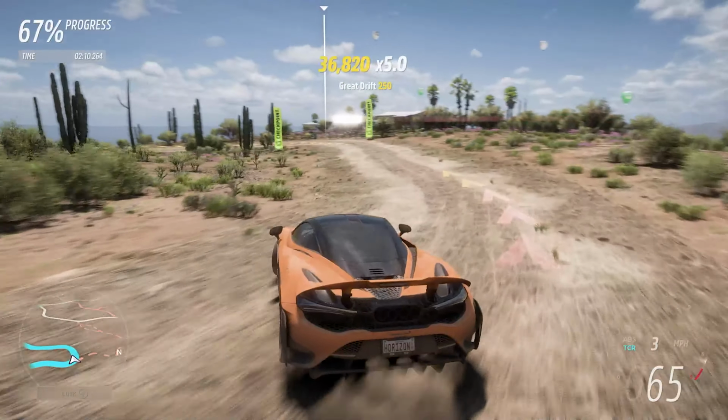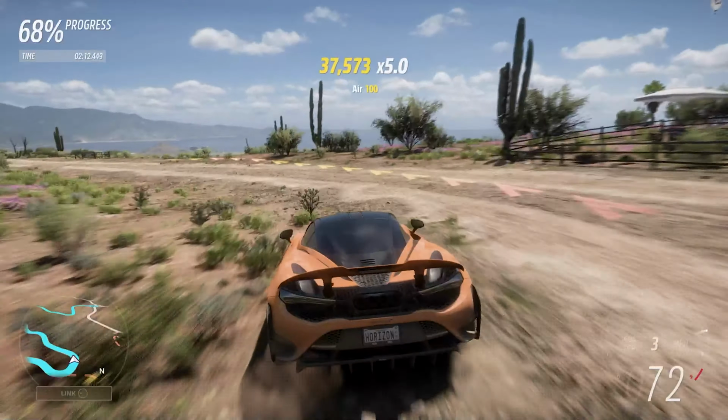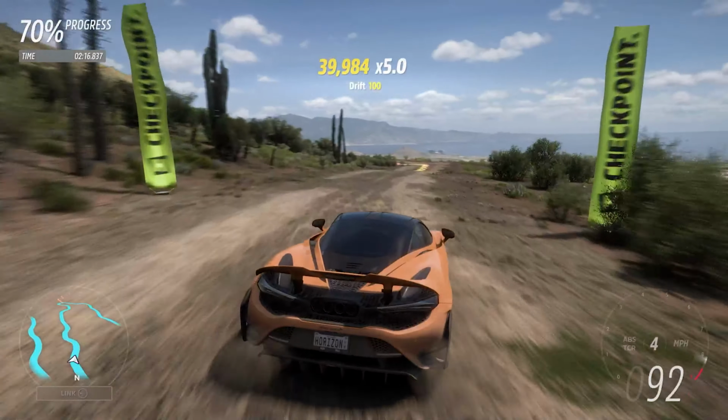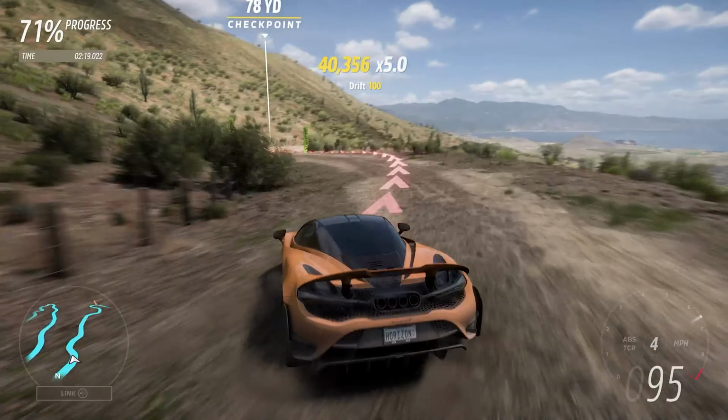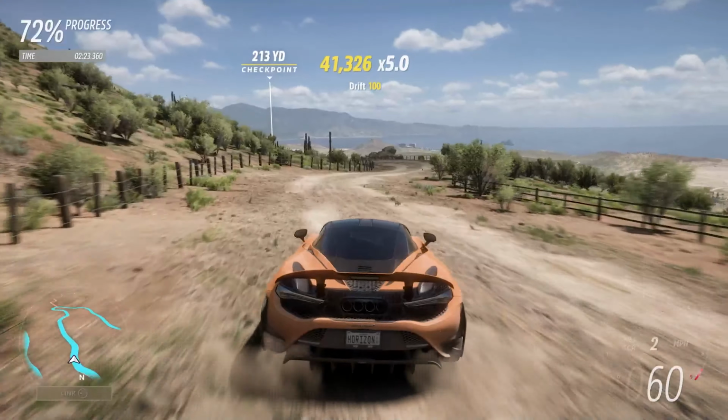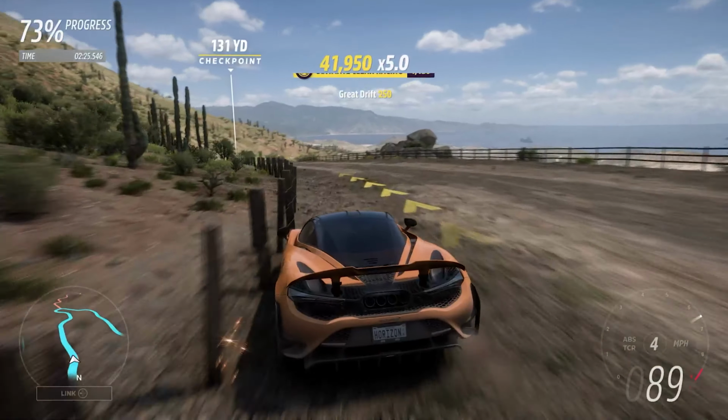I do wish at the end of any run like this that the game would give you more stats than just the time that you've done it in. I'd love to see average speed and most amount of G for a corner or something like that. I think that would be really interesting to add to the game.